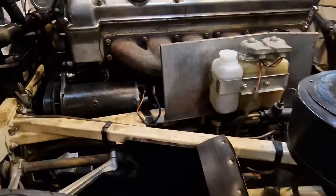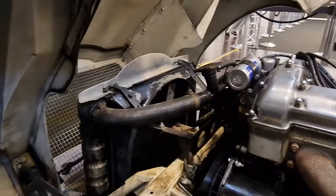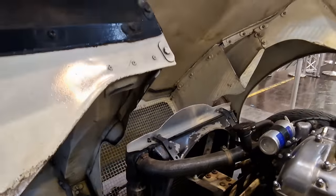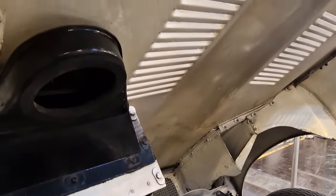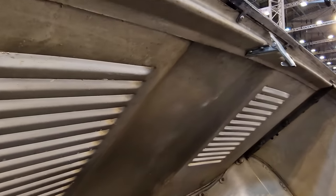I love it. It's not in running and driving condition, is it? It's not ruined. It's just maintained. Yeah, it's maintained. So that's actually good. What we would advise is a mild restoration. Yes, just some body work. Yeah, and engine. Although we would leave the interior as much as possible. Definitely, that would be our choice.